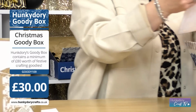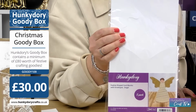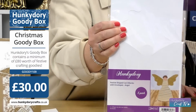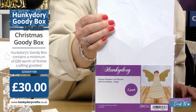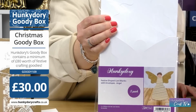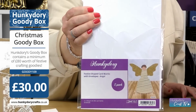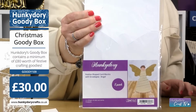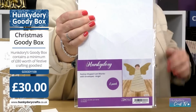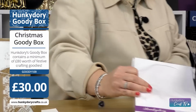Oh, wow, look. You have got your festive... I love these. I'm wondering whether Natalie's going to be using these. Your festive shaped card blanks, 5 in the pack, and this is the angel. And you can see how gorgeous that's been done on the packaging there. I love shaped card blanks. They're just different, aren't they? Yeah. You just have lots of fun with those. So that is your shaped card blanks.